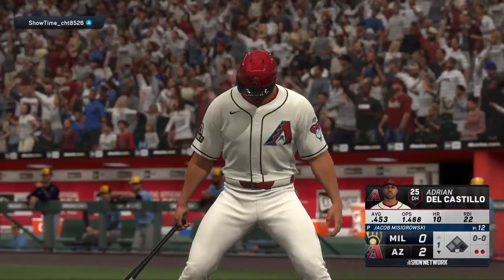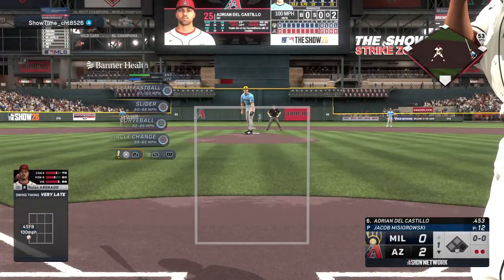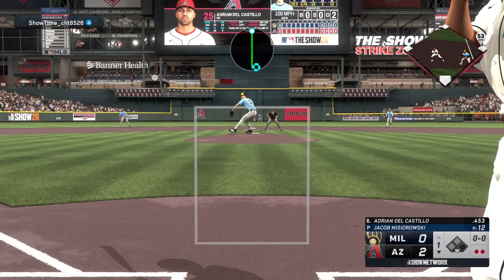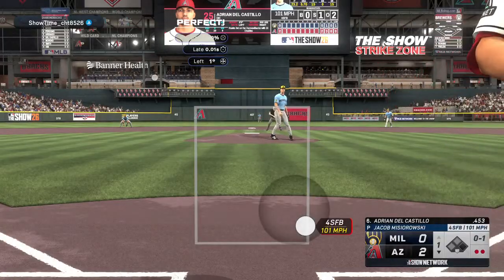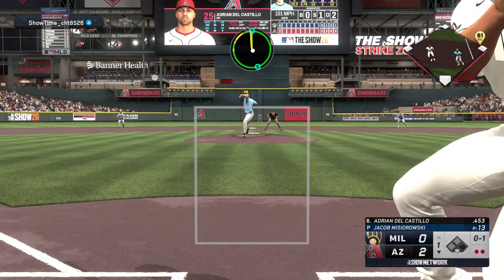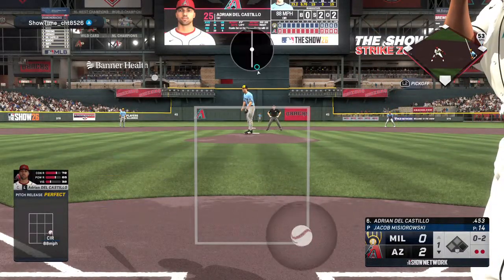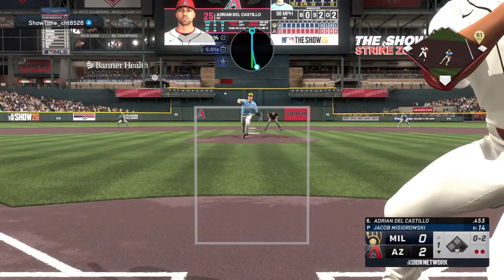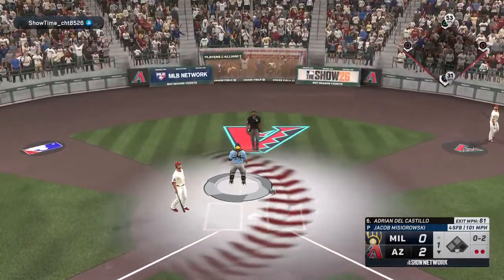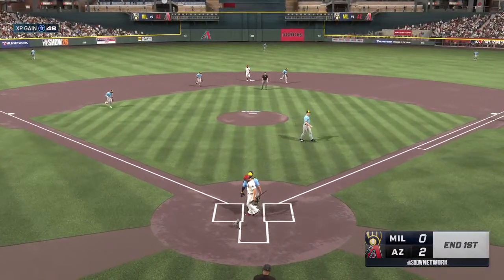Now at the plate, Adrian Del Castillo. And he takes a strike. Strike on the inside corner. It's amazing to look up and see 88 miles per hour on that changeup. Back in the day, that was a pretty good fastball. But with high velocities these days, that speed. That is the inning.